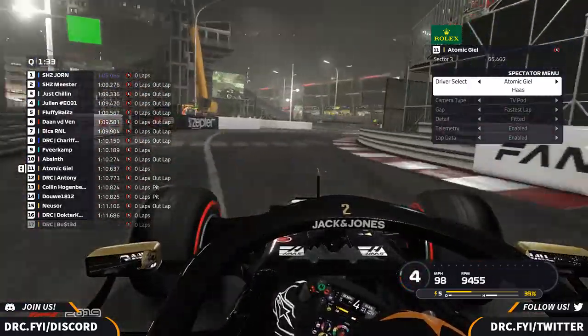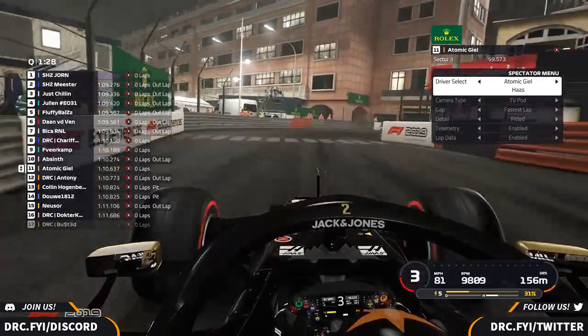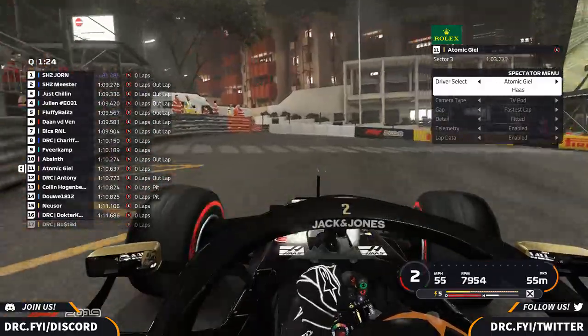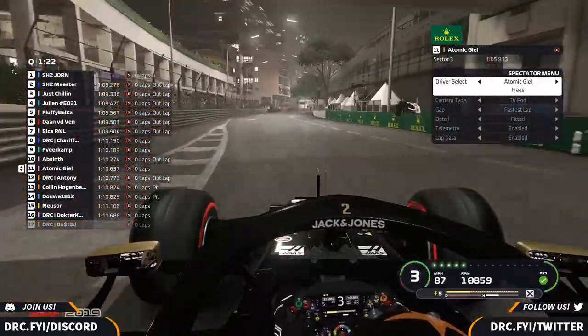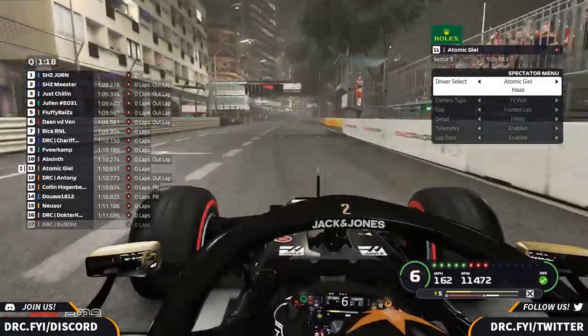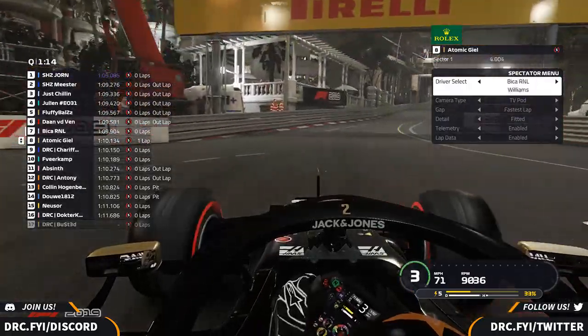So, Atomic Joe coming towards the end of sector 2. Was that a little too aggressive on that corner? Nonetheless, he looks like he's going to have to go towards the line. Going to run out of ERS before he needs a little bit more. That could be crucial. He's going to come across the line and go up to P8 then. But I suspect that might be knocked down.